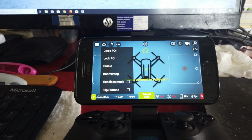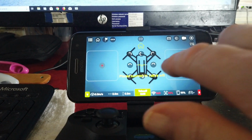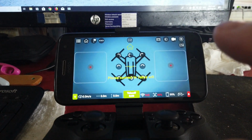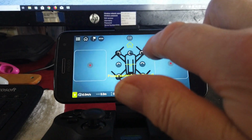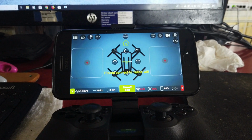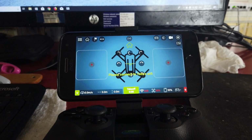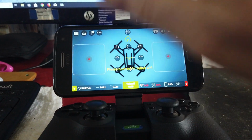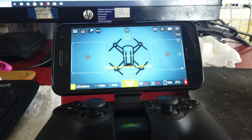Headless mode, flip buttons. The flip buttons are those you can use to make flips automatically. As long as the battery is more than 50%, you can do the flips forward. You have here 8 different directions to do flips. I don't really go for this. This is more, I assume, for kids if they're interested.